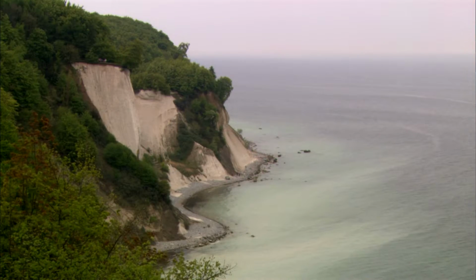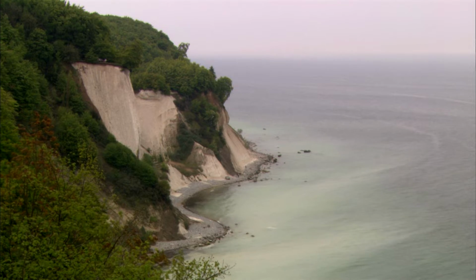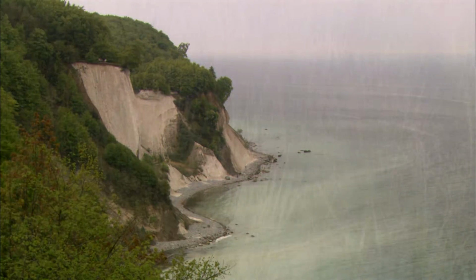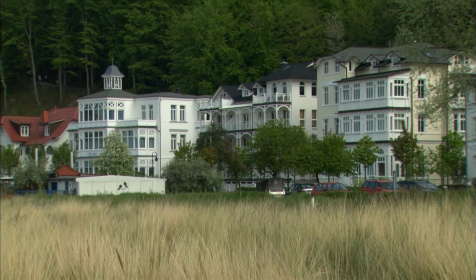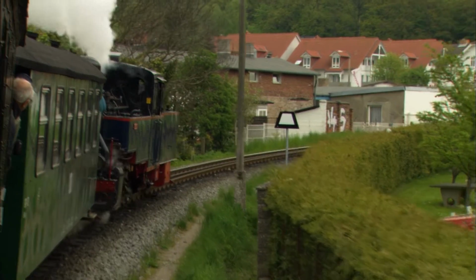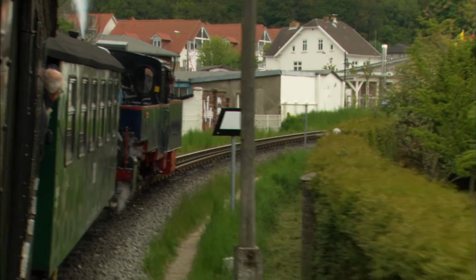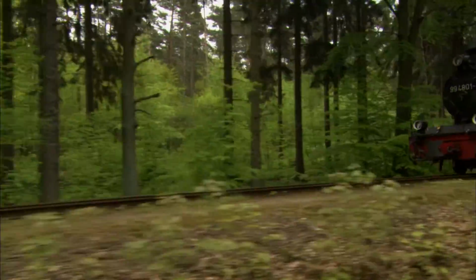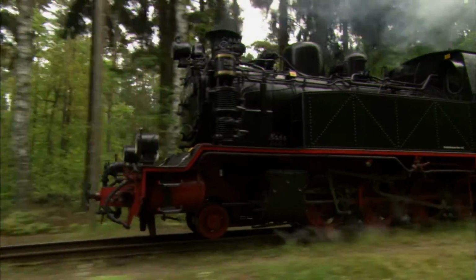The stunning white limestone-like salt cliffs, carved by nature out of the island's eastern shore over millions of years. Impressive architecture fronting the luxurious resort hotels and spas which have attracted visitors for generations. And of course, the century-old Rügen Railway, offering visitors and residents an historical experience that is becoming increasingly rare in both Europe and across the world.